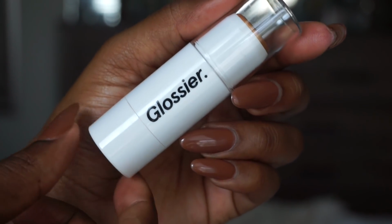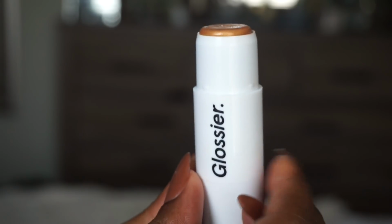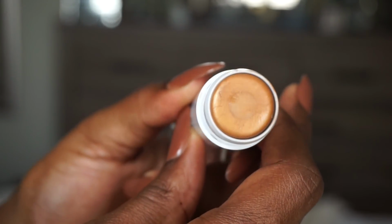And next I have the Telescope, and this is their highlighter, and I have it in Topaz, which is this gold color. This highlighter is the most natural highlight ever. And I have textured skin. I have big pores in certain places, so a lot of highlighters don't work out for me because it's just too much. It's truly like highlighting all the issues I have on my skin, and so I'm very careful about making sure my highlighters look like skin, and this is the closest thing I've ever gotten to skin.